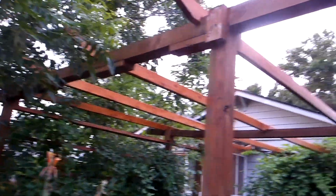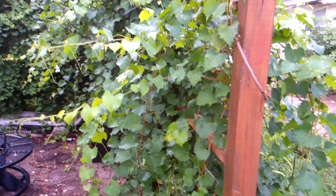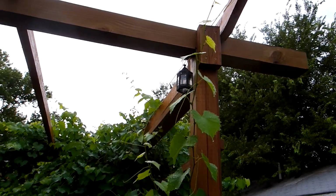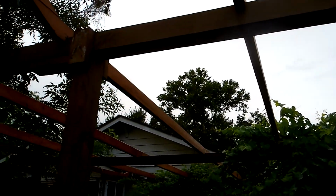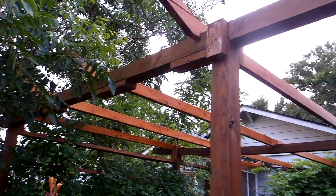Of course, there's a big pecan here. Grape arbor. We're supposed to have grapes climbing over the top of that. I might just have to wait until after we're done growing for the year and try to get them started training next year. It was a little late whenever I got the beams put in across the top. Those are, of course, 2x4s. The first time around I did 2x2s and they didn't look right, so 2x4s it is.